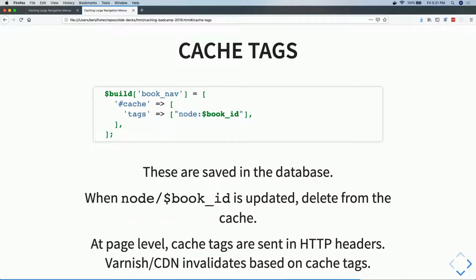This also tells the external cache, the Varnish CDN, to do the same, to invalidate its copy when any of these change. I think I heard something about that, is the length of the cache tags limited by Varnish or something? It was in one of the sessions yesterday, they were saying they ran into some problems where they had too many cache tags that they were trying to pass across at one time, and it just messes things up really fussy.